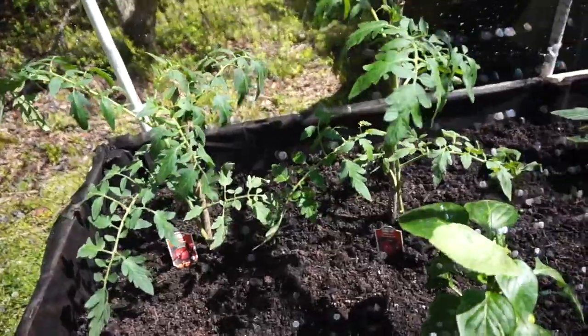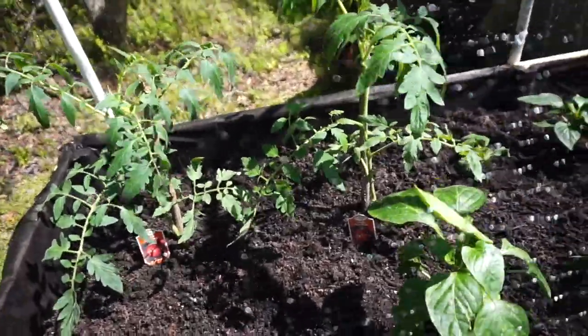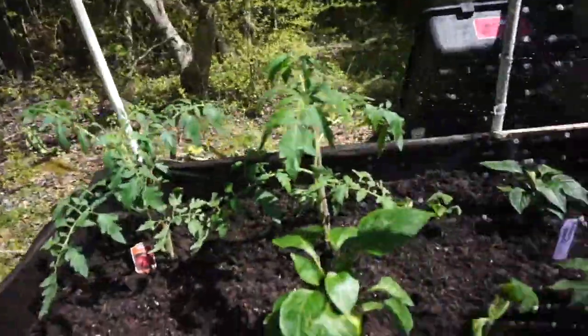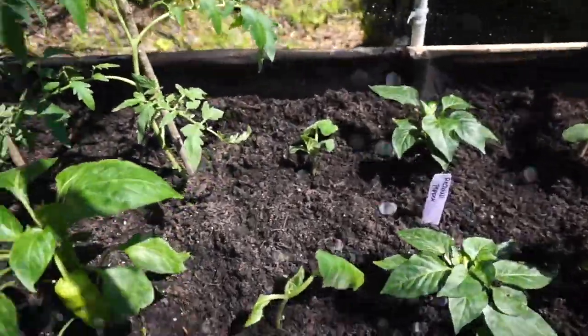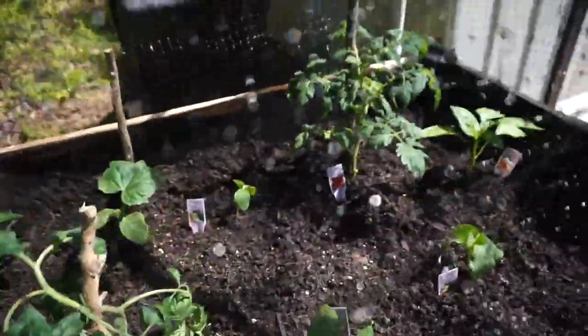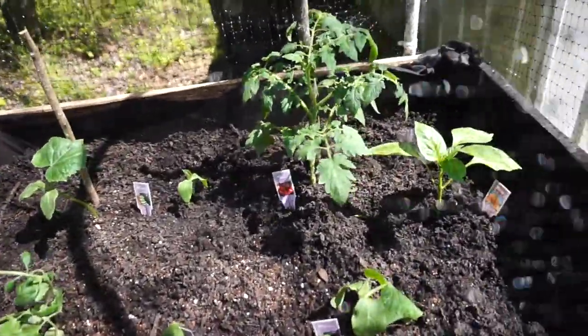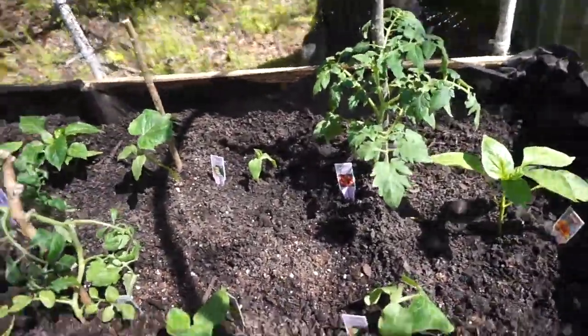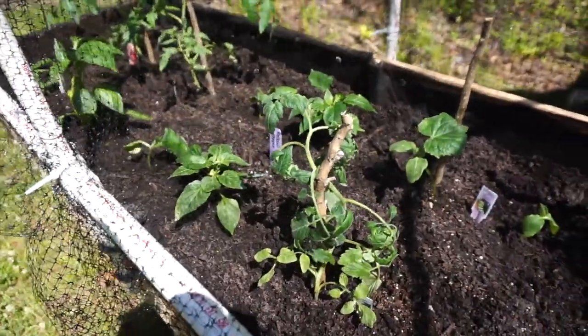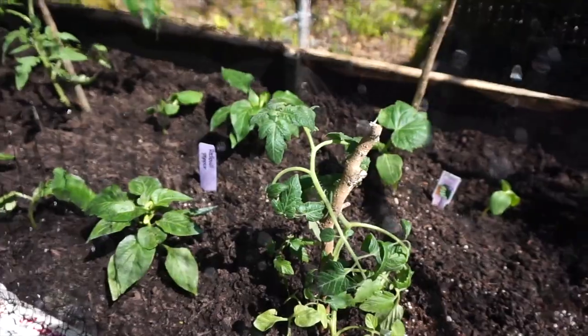I've been checking on how the sun moves to make sure, but I'm still going to cut this branch down and maybe a couple of these to make sure it keeps getting its full sunlight. But everything is planted, and hopefully it makes it. But it looks so good, you guys. I'm really excited to see what me and Jalen can grow this year.